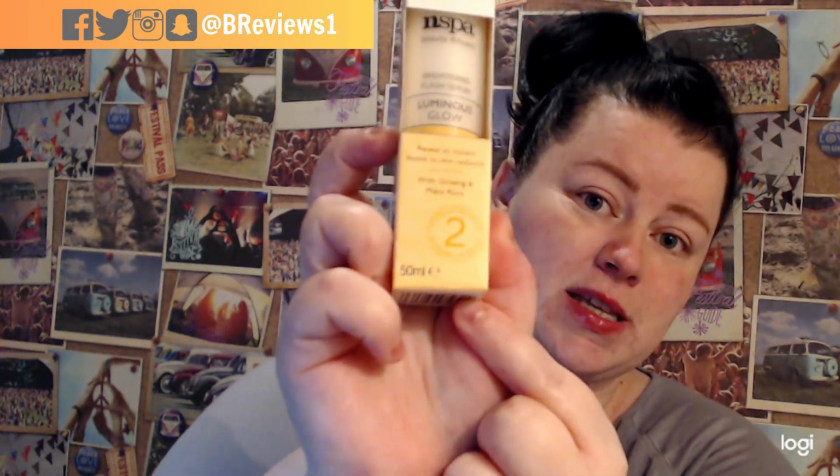So on the box it does say step 2. So this is a brightening flash serum. Reveal an instant boost to skin radiance with ginseng and maca root. It is also cruelty free. Apply serum onto cleansed skin, patting on smoothly and gently, alternatively wearing over or under makeup for an instant pick-me-up. So today we're going to put it on my skin as a serum. So let's get this box open.